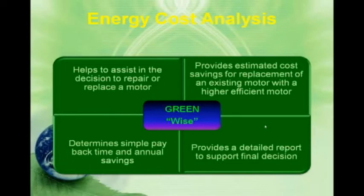The second thing on the upper right provides estimated cost savings for replacement of an existing motor with a higher efficient motor. Okay, it's important to know what the cost of that's going to be. This all comes down to return on investment, right? If the motor cost is a specific amount, how much are we going to save in electric power, and how quickly can we get our money back?